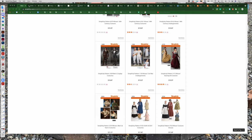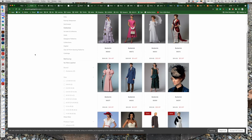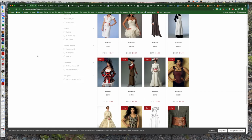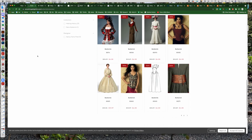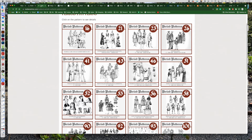So there's Simplicity and there's Butterick. You know, you got the big three pattern companies out there, and you can look through these. There's a lot of variety and different eras and different themes in these, but they certainly are a great place to start. It can be really difficult to find earlier period costuming patterns, early Renaissance through that era.